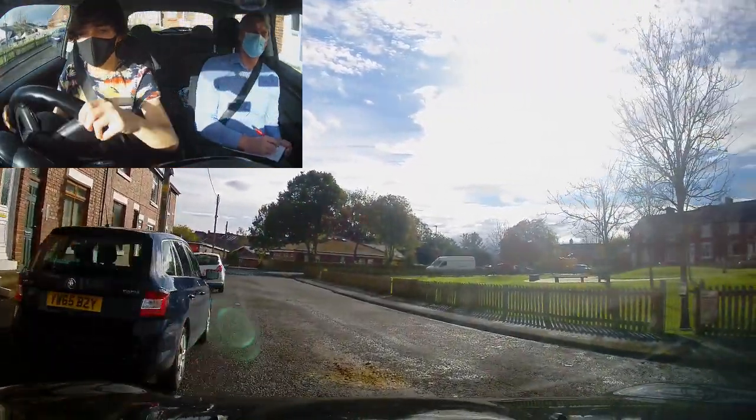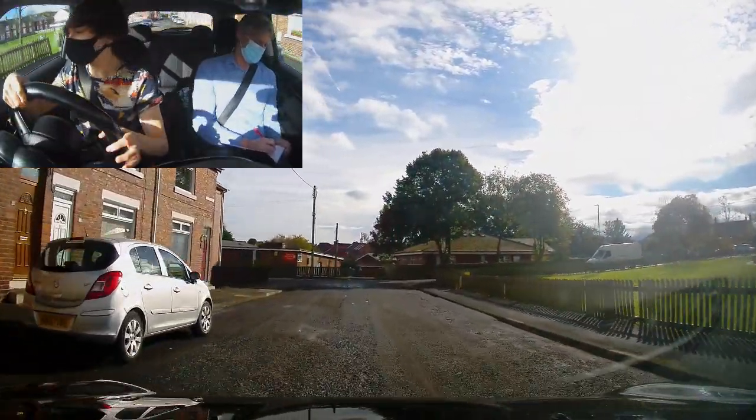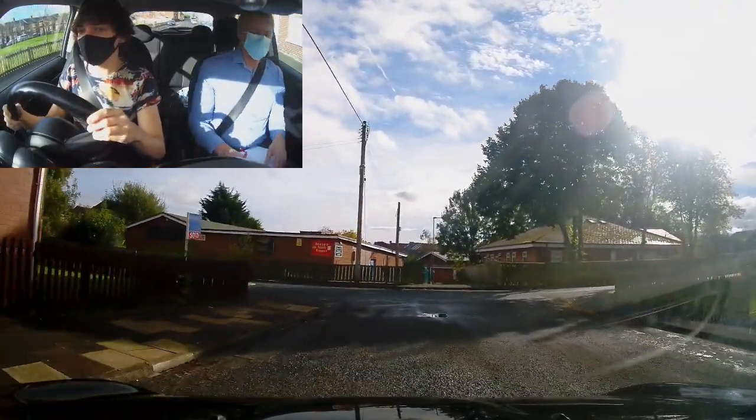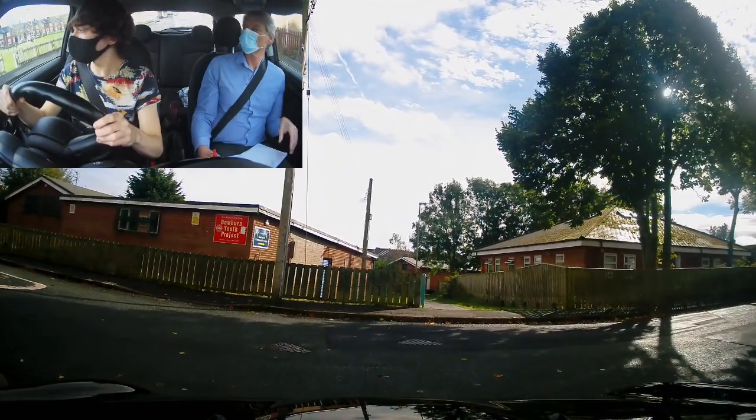And at the end of the road, turn right. Learners, when you're emerging right out of junctions with no road markings, try to imagine where the centre of the road is. And when you're emerging right on narrow roads, best to keep a little bit more to the left-hand side.